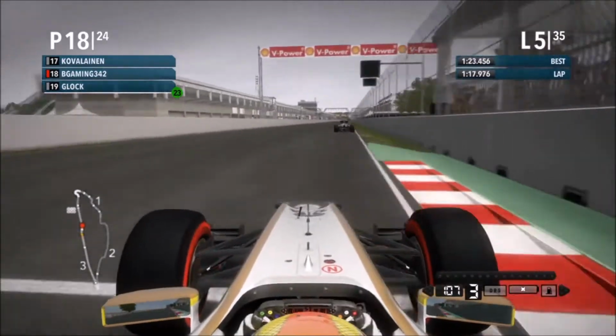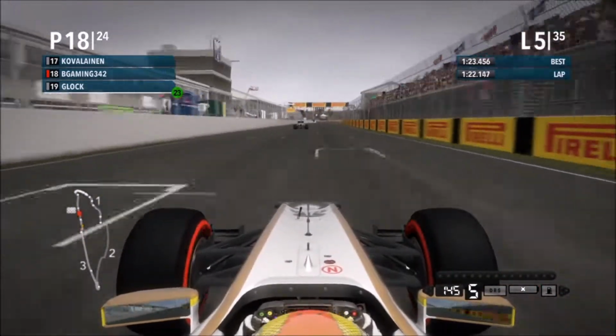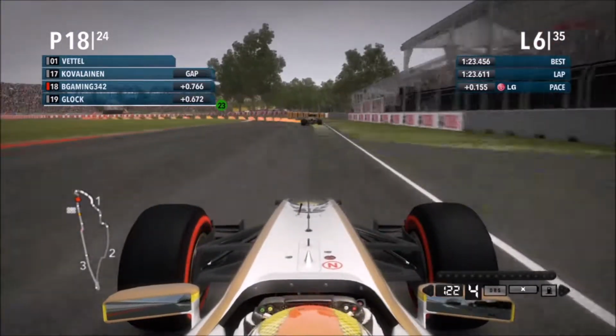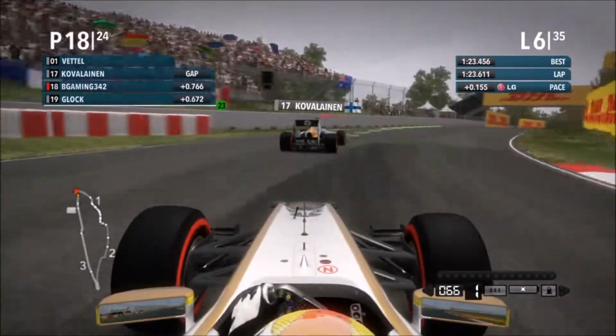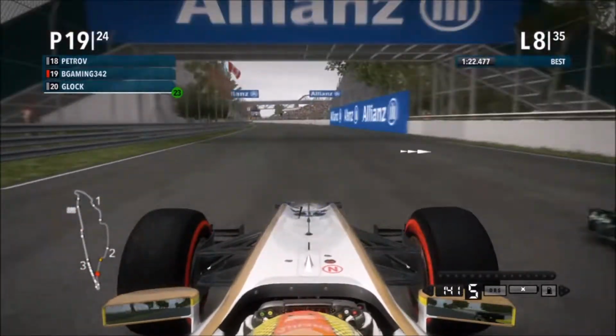if it comes. But you can see, guys, the skies are greying up. It could rain soon. That's what I really have to hope for. And I need to try to stick onto the back of Kovalainen through the rest of the track, to at least keep getting DRS. That's a good plan. So I don't think I'll be able to battle him, but we've lost him a bit, and now Petrov on lap 8 is coming past us.